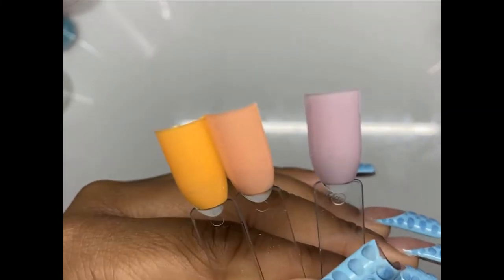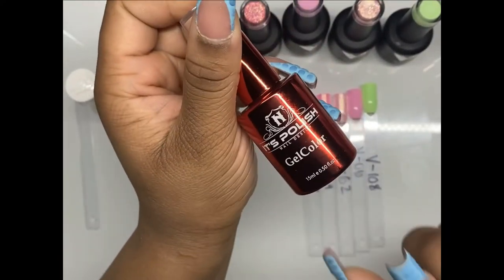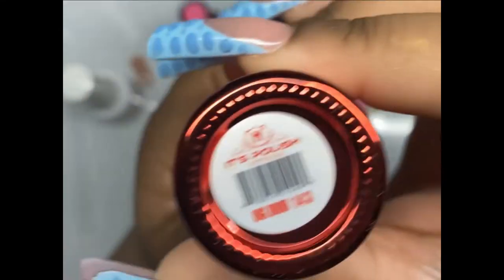Y'all, so I have some more polish to show y'all. Well, first and foremost, they sold freaking Valentino. They had Mr. David Valentino products in the building. I was so shocked, but they sell Valentino there. Also, they have not polished gel colors.